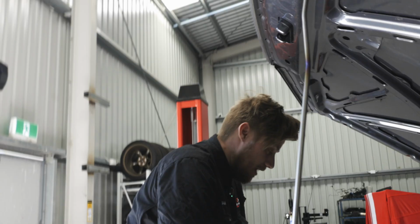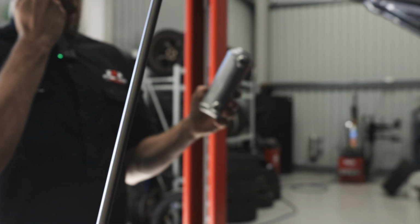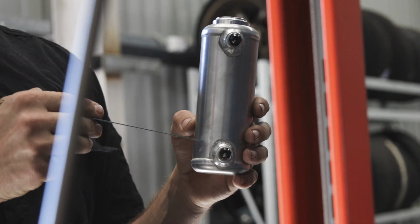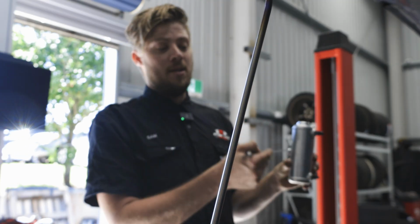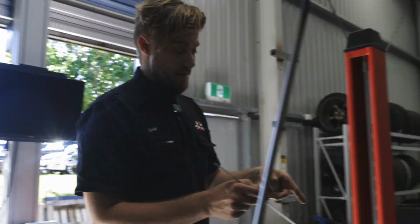What I'm doing at the moment is making a bigger overflow. So the overflow that was in it, this little dog right here, this overflows at 380 mil. So if you put 380 mil of water in this, it spurts out, shoots on the ground. So these cars need to find their happy level of coolant. It's just too small for the system. Brings us to this honker.